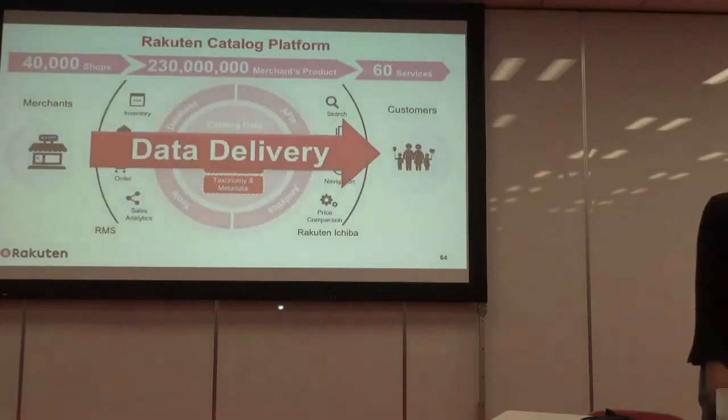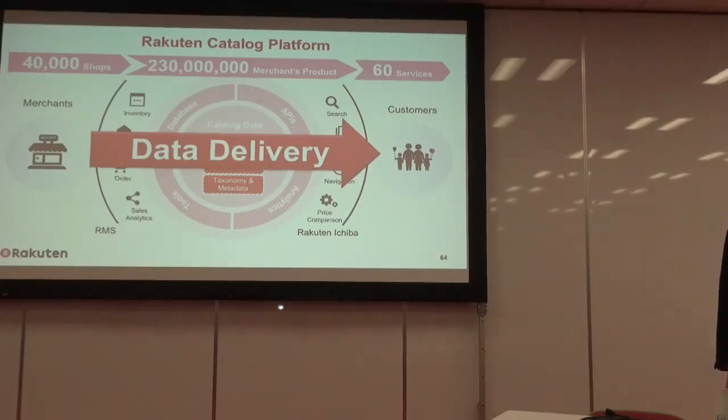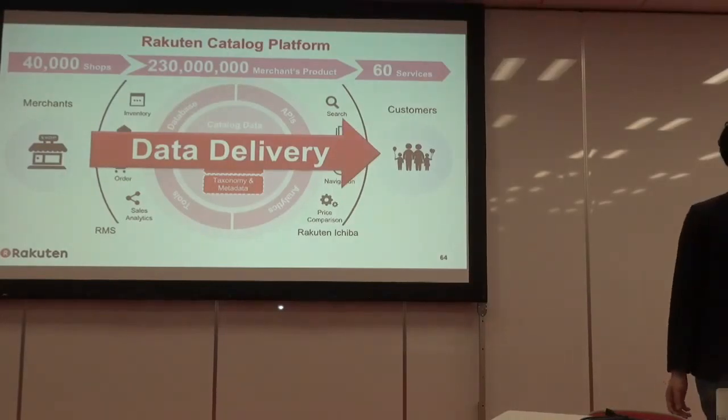Before my session, please imagine if you are a postman, a haitatsuin. If you get a request, hey, please deliver only one mail within a day, maybe it's not difficult, too easy. But if you get a request, please deliver 1 million mail within a day, it's too difficult for you.